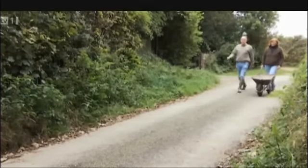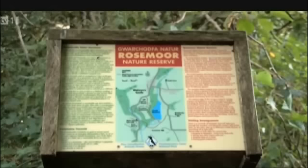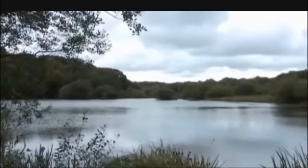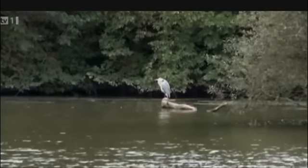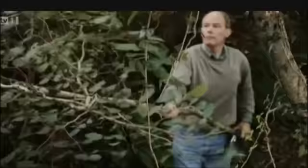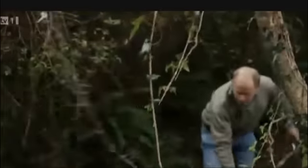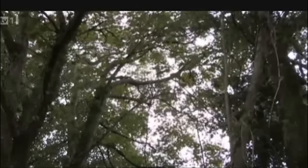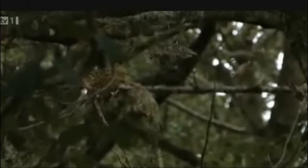But the work isn't over for John and Jackie. They've got to clear paths in their very own nature reserve. Right on the doorstep of the cottages, it covers 25 acres, including a 5-acre lake. It's also home to other families, including badgers, swans, and a varied selection of birds. Ideal for the family and botanists alike, nearly 200 species of flora have been catalogued, including some rare plants.